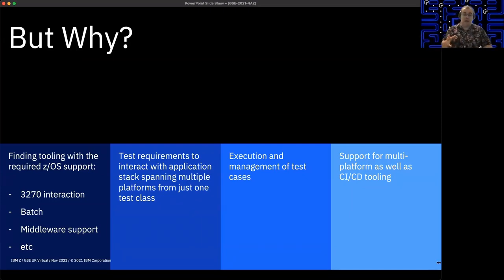Speaking of the test runs, I've got to manage all those test runs. Now, the default is to do that sequentially, one by one, run a test, wait for that test to run the next test. But that's slow. I need to run these things in parallel, but if I'm running them in parallel and they're touching z/OS, they may be touching shared resources, shared data, shared security. How do I handle the interaction of a parallel set of tests running against some shared resources, making sure that we don't get non-determinism within my tests?